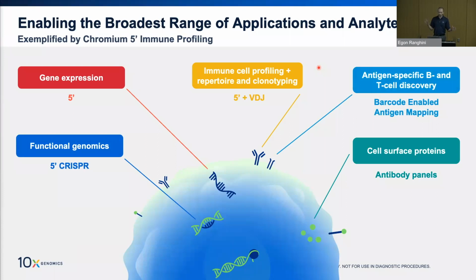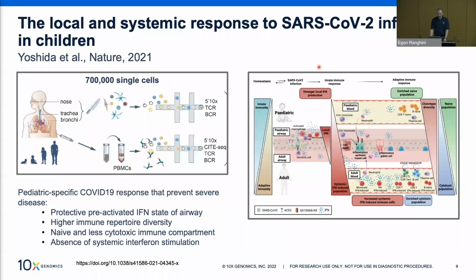It might be a little bit complicated to fit everything in the program, but again, if you have other ideas, or if you have an idea about running this, just come and see us and we can talk about how to do that. There is a great example here, a COVID paper in which the authors profiled 700,000 cells, and they generated a true multi-omic data set where they looked at gene expression, protein expression and VDJ sequences in pediatric patients and adults.